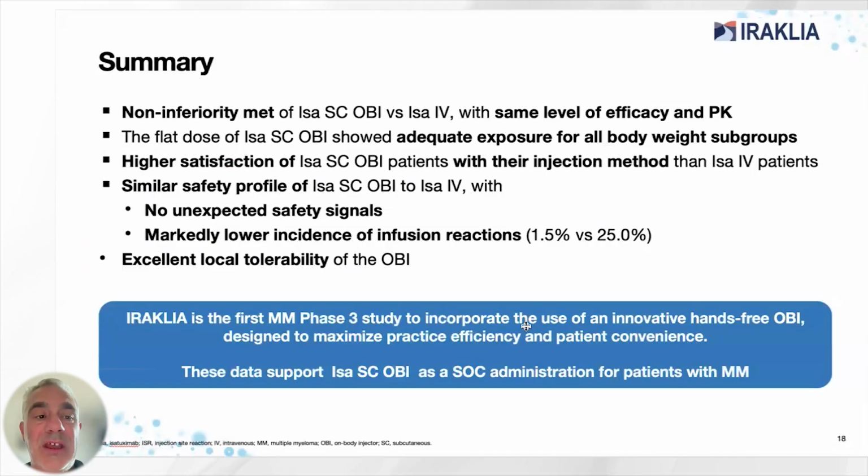As a summary, IRAKLIA is a phase 3 study that was built for non-inferiority and that met the non-inferiority. Isatuximab subQ, OBI, flat dose 1400 milligram is non-inferior to ISA IV. Same level of efficacy and PK data. The flat dose showed adequate exposure for all body weight subgroups, 1400 milligram, 10 milliliter of Isatuximab subQ. Higher satisfaction, I would say largely higher satisfaction for that subQ OBI compared to the IV method.